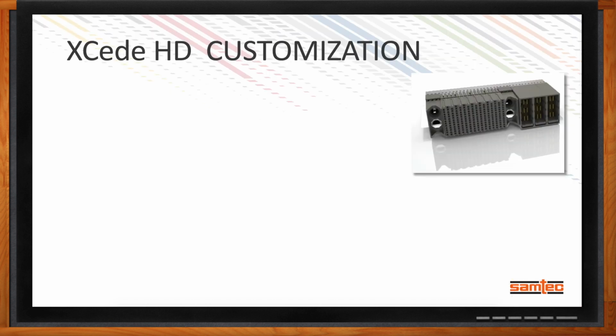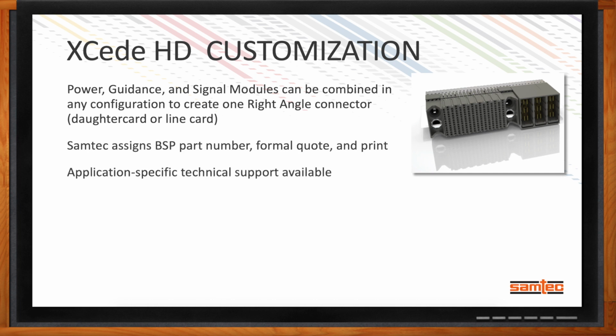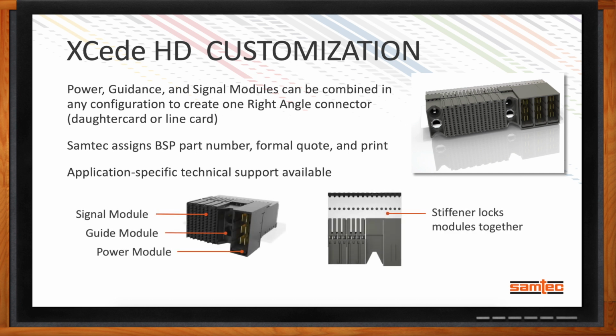Oh, absolutely. So with the XCede HD system, we have the capability to combine the different power, guidance, and signal modules into one right-angle connector. We do that as a service for all of our customers. That becomes a unique module that is sold to only that customer. It becomes a custom part for us. And we provide the part number, the quote, and the print, and all of that, including the footprint for the right angle, as well as the mating vertical headers that go on the backplane.